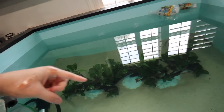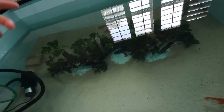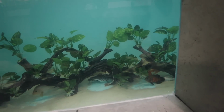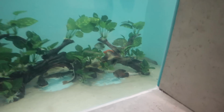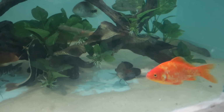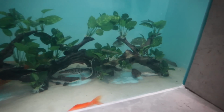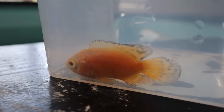Where's our other little Oscar? Well, not little, much bigger than these guys. But our other Oscar, he's literally the life of the party. He just sits right at the window and hangs out. But he's not at the window right now. Where is he? There he is. Look at how beautiful he is. And he just hangs out right here. That's what I love about these Oscars. They have such personalities.